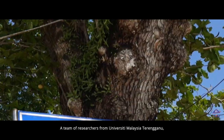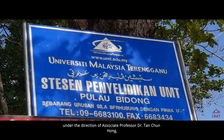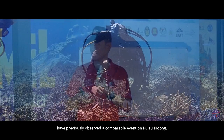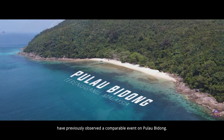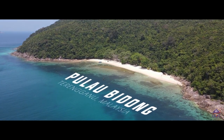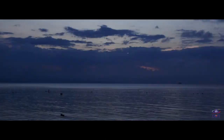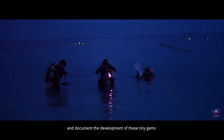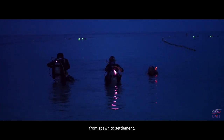A team of researchers from University of Malaysia Terengganu, under the direction of Associate Professor Dr. Tan Chun Hong, have previously observed a comparable event on Pulau Bidong. This year, they had the opportunity to observe and document the development of these tiny gems from spawn to settlement.